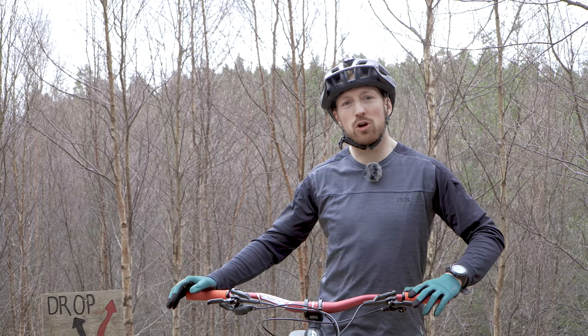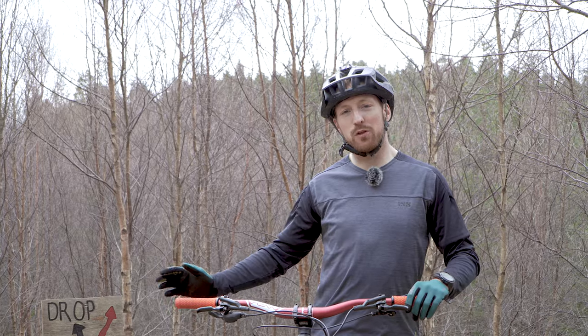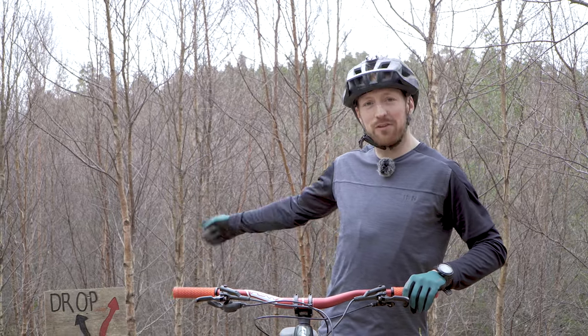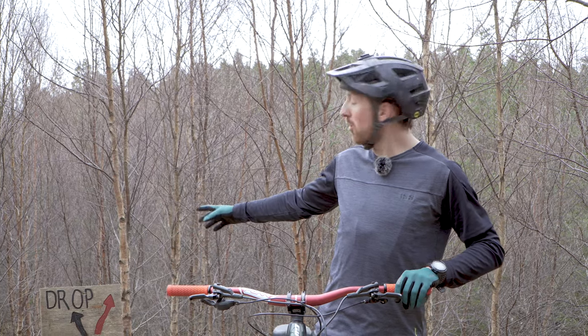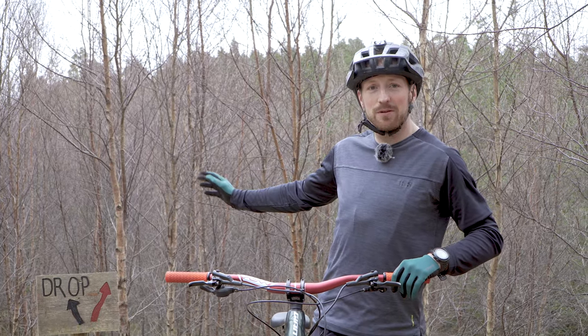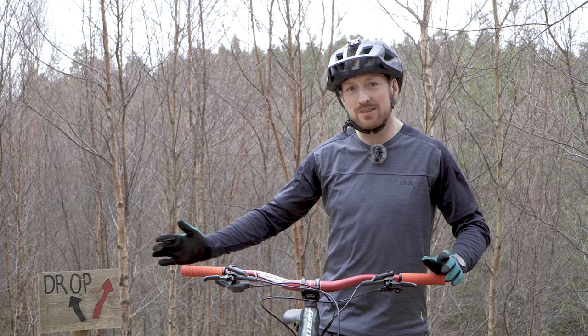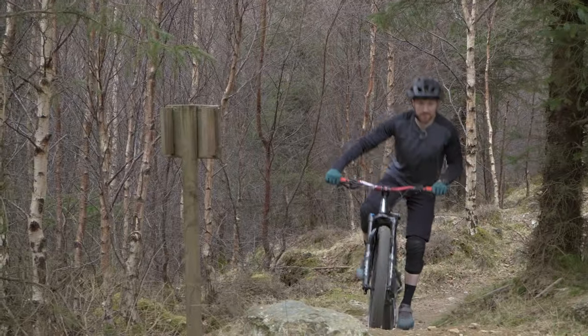Up on San Salvador, one of the red trails. A few of the features have got two lines here, so you've got a red and a black, so definitely worth just checking it out before you leap off. Small gap, nothing too big, but definitely worth checking out. And I'm gonna go up and hit it again.